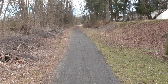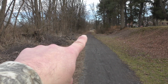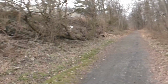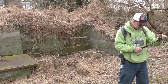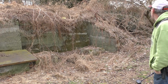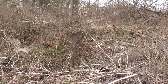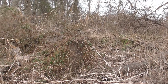All right, so we made it back up onto the trail, and just about down in there where my finger is is where we left off in the previous video, where we turned around and headed back. So we came out here further and we spotted this. This was something to do with the railroad, but I don't think it is the tower, the light bridge that I'm looking for, but I could be wrong. I don't know. I don't see anything over on the side here, and I think this is too narrow yet.